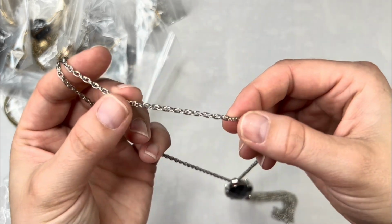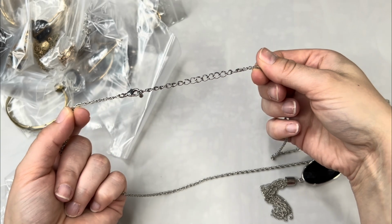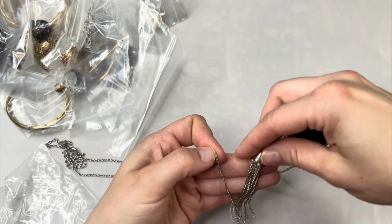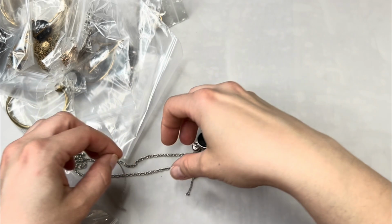This chain that's kind of twisted. And then there is an extender with a lobster claw closure. So I have no idea where this came from. Oh, I bet you it's one of the tassels. So I doubt anyone's gonna notice, so I probably won't even attach it.